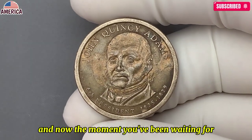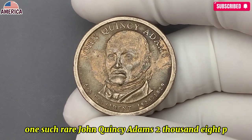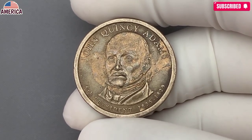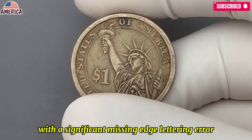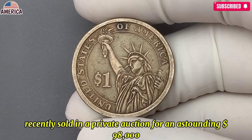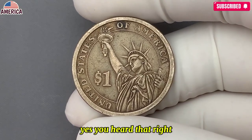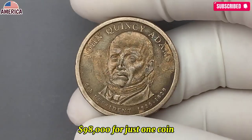And now, the moment you've been waiting for. One such rare John Quincy Adams 2008 P presidential dollar coin, with a significant missing edge lettering error and graded in top condition, recently sold in a private auction for an astounding $98,000. Yes, you heard that right, $98,000 for just one coin.